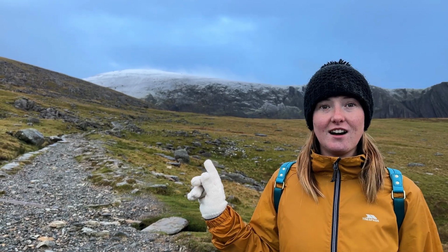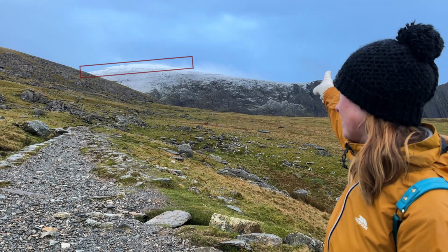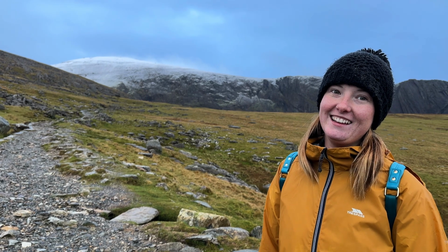We've just looked behind and it looks like the sky is actually clearing up, which is kind of annoying. And now you can see the path that we took across the top to the summit. It's always our luck.